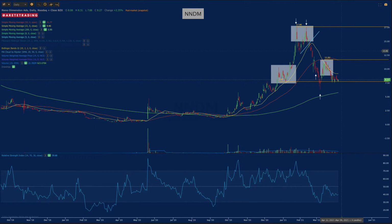So you really want to put in, and I know people like the arrows, so let's go back to them. So really what you want to do is wait for a break of that line and then get involved in it. That's where you want to be, right there.